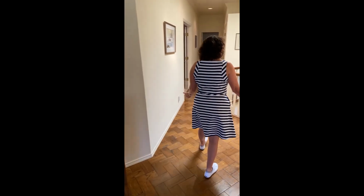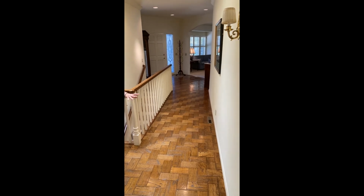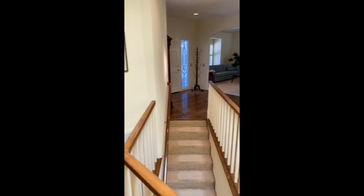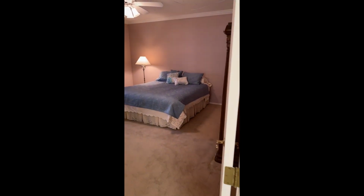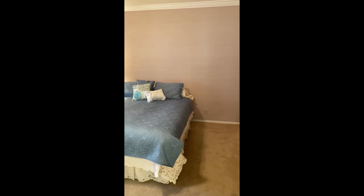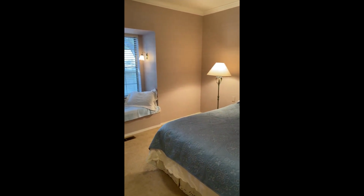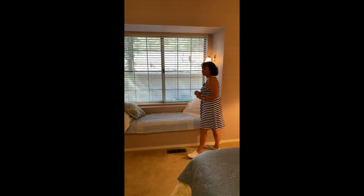So this is our hallway where we entered. We have a lot of wall space here for family pictures. And here's our gracious master. This is a king-size bed, so there's plenty of room for chest of drawers and other pieces of furniture in here. This window seat is just lovely. You could just sit up here with your book and have a good read.